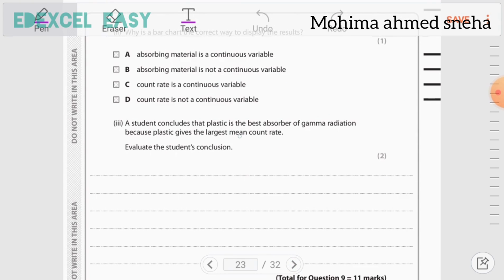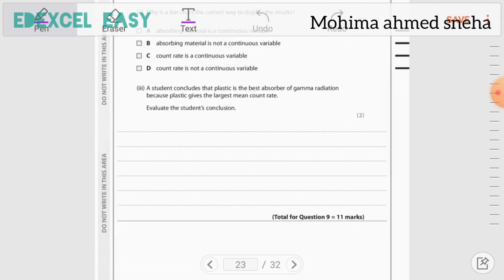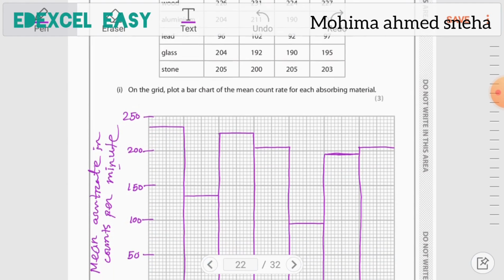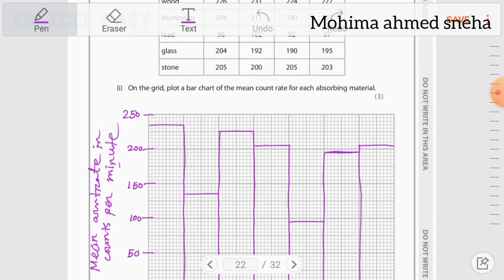Explain why a bar chart is the correct way to display this result. We all know that the absorbing material was not a continuous variable. So in that way, a bar chart is correct. It is not continuous because each material doesn't give a count rate that comes out in a pattern. If you look at the graph, it doesn't show any pattern. So that's why we need to draw it using a bar graph.